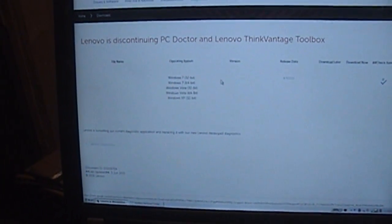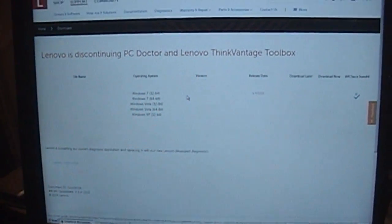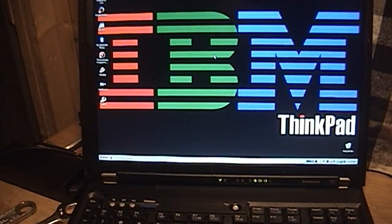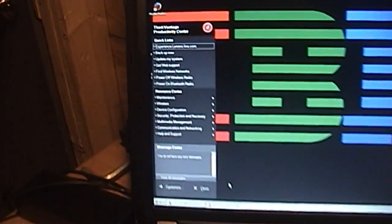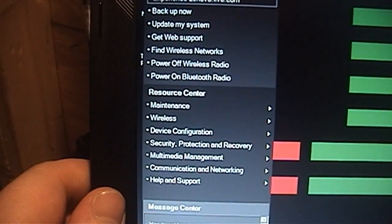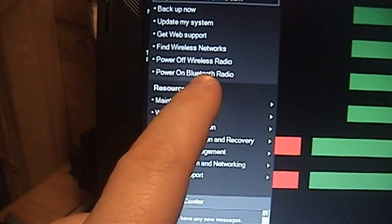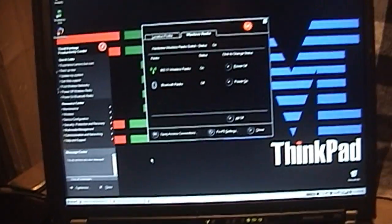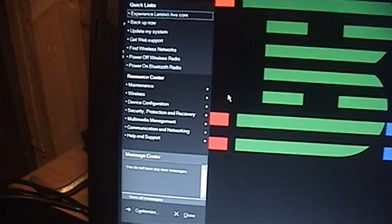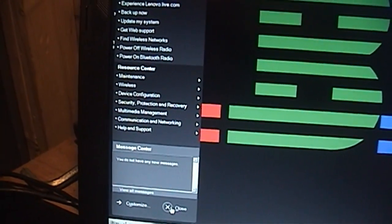Users of Thinkpads in the past will probably remember that pressing the ThinkVantage button would bring up one of two applications depending on when your system was manufactured and how it was equipped, either with Lenovo PC Doctor or ThinkVantage Toolbox, and none of those programs are actually presently installed because it's next to impossible to track them down, with Lenovo having discontinued them. But pressing the button now brings up the ThinkVantage Productivity Center, which really doesn't allow you to do anything you weren't already able to do through other means. For example, the Bluetooth and the wireless radio. Well, you could just press FN and F5, and to find a new wireless network, you just go down there and search for it as you normally would. So this is pretty much useless, so I won't really use that ever.